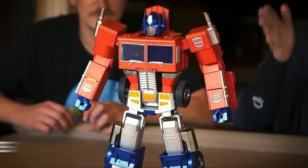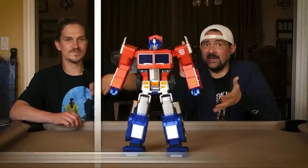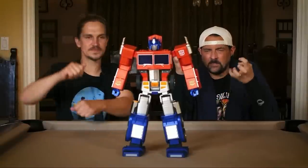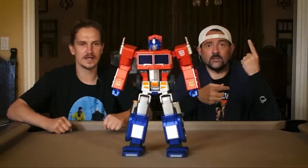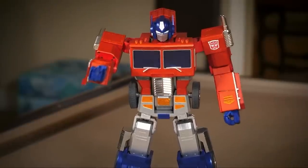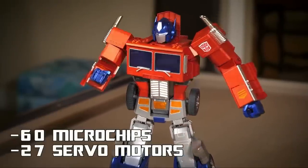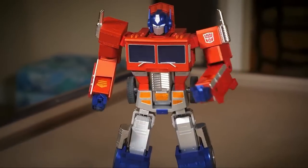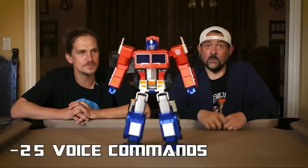That's because they got 5,000 components in this bad boy. He stands at 19 inches tall. Look at him, man, and he's packed with more computing power than what we sent the first rocket to the moon on, I'm sure. Oh my gosh, man, it has 60 microchips and 27 servo motors in it, man. That's right, and he's got 25 voice commands. Ladies and gentlemen, watch this.